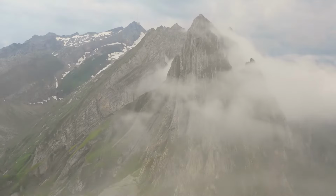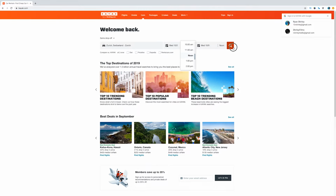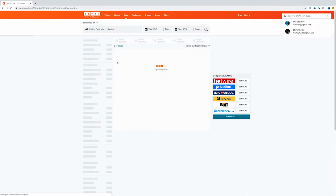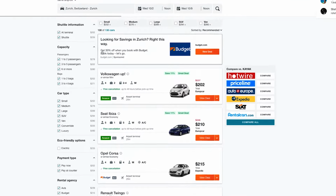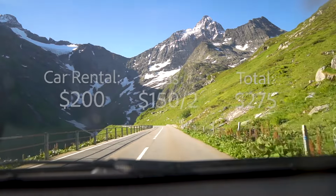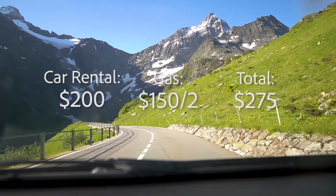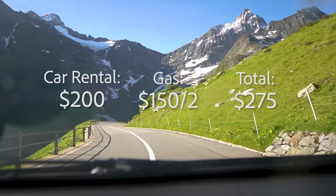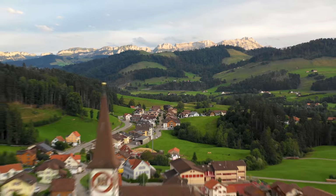My second recommendation, and the option that I would prefer, and this is what I did, is renting a car. You can get a car rental for fairly cheap. Like right now, they're about $200 to rent a car for a week. And what's great is if you're traveling with a buddy, you can split the cost. On my trip, I spent $200 on the rental, and then I spent $150 on gas, and then you split that in half, and it makes it pretty affordable. You're free to go wherever, you see some beautiful places, and you don't have to deal with the hassle of public transportation.